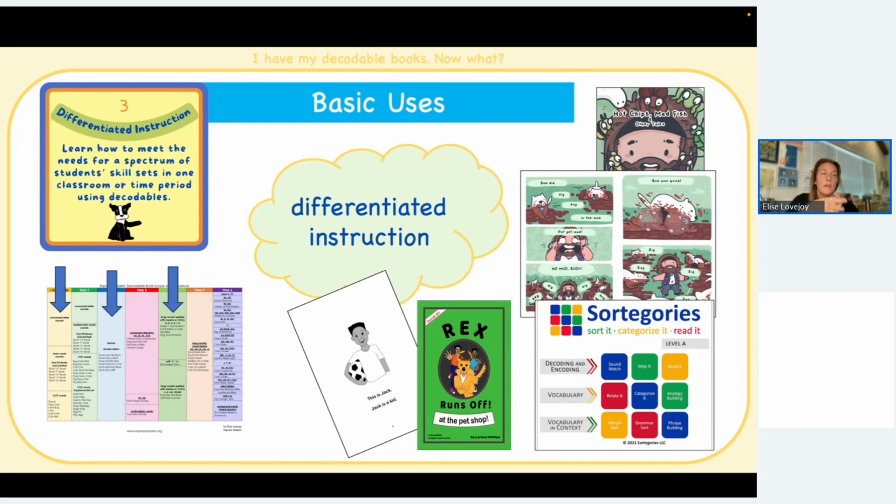Something like Sortagories, which I feel lucky enough they're going to be involved with our differentiated instruction webinar, using decodable text to help kids at various levels, because we all know that our classrooms are not uniform. If they were, this would be a lot easier. We would be having a lot fewer of these conversations.